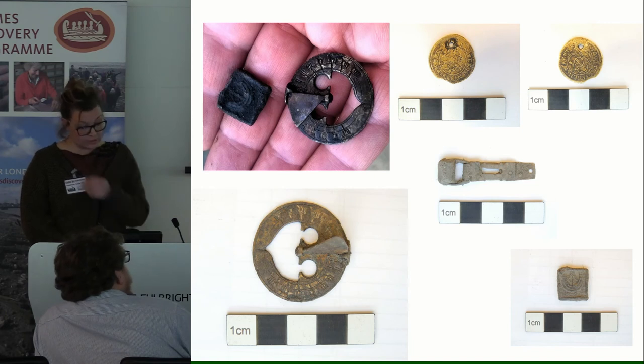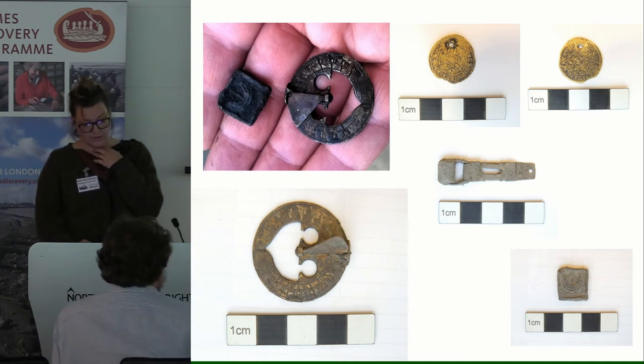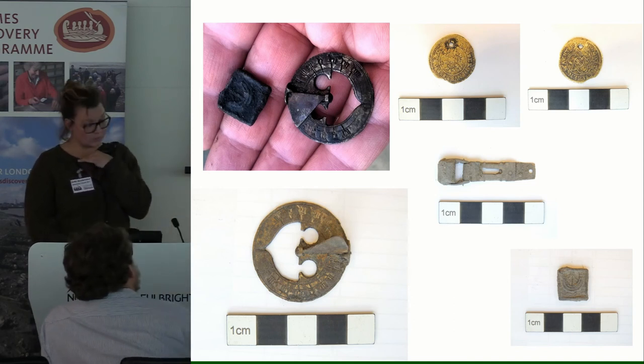Apart from that, we found large quantities of the usual expected finds: a lot of leather, lots of metal items, building material, pottery, and animal bone.